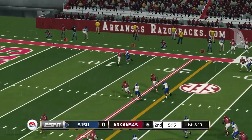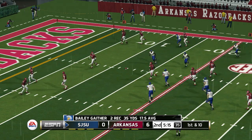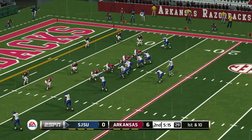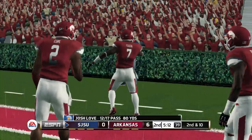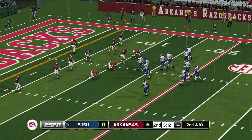He's tackled right away. Quick to an open man, he dropped it. Number 84, the intended receiver. Second down, 10 to go. Ball on the 12-yard line.